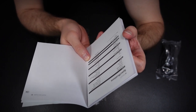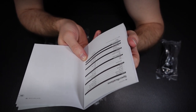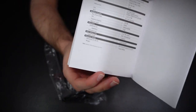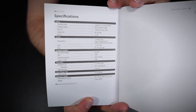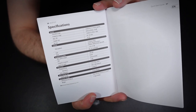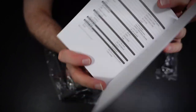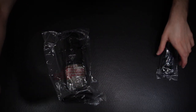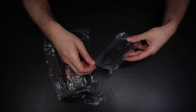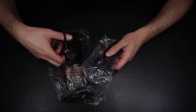And then some other stats about the headphone amplifier, connectors, these sorts of things. So, I suspect all this information can also be found on Behringer's website. Don't know if you can even read that. Hopefully. Alright, let's put that aside. Quick peek at the USB cable.